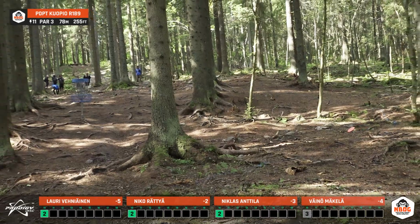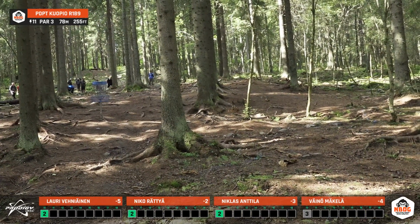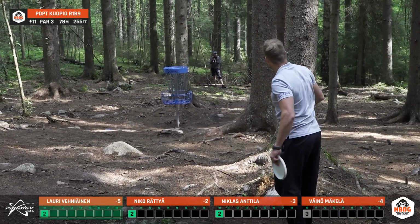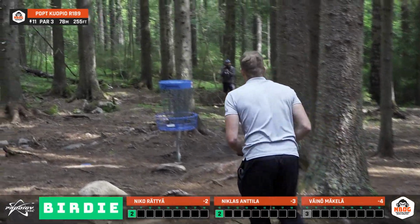And here we see the danger of running it downhill like that. Niklas ending up now with an 11-meter putt uphill for his comebacker to save par. Yeah, Lauri rings it up.